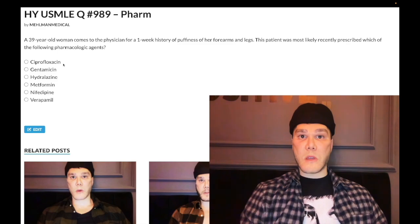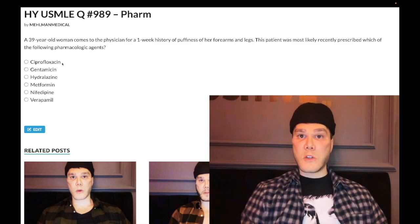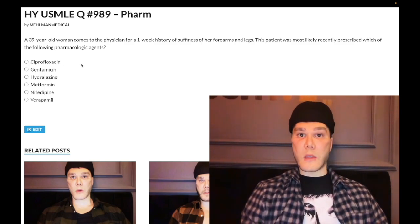You certainly won't assess it, but you could be aware that the tendinopathy is more likely to occur in patients over 60 who have renal insufficiency, who've recently been on corticosteroids. Choice A, wrong answer.